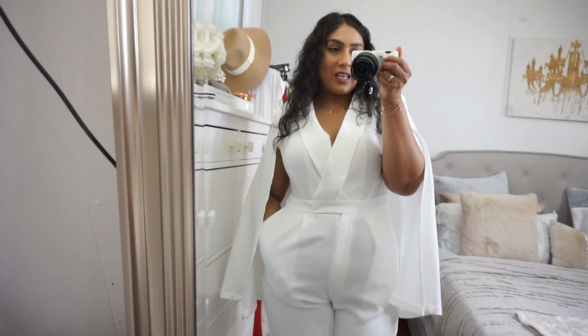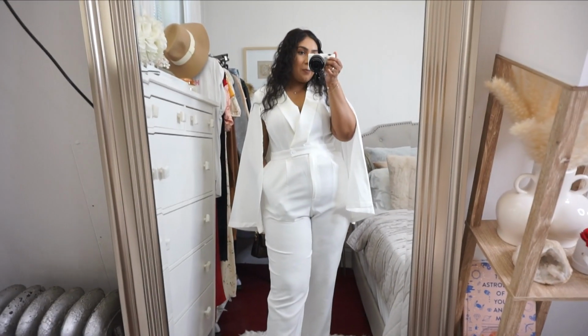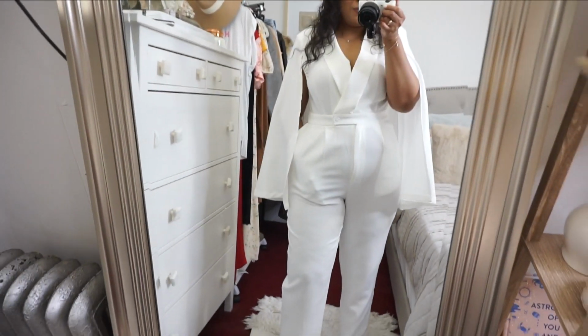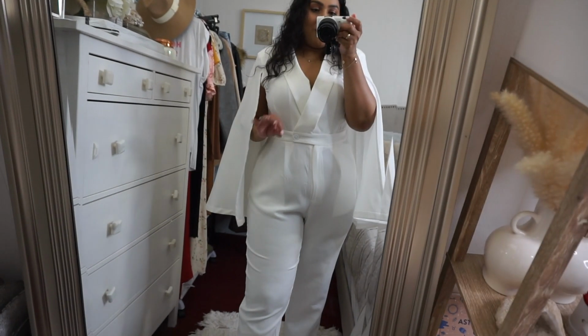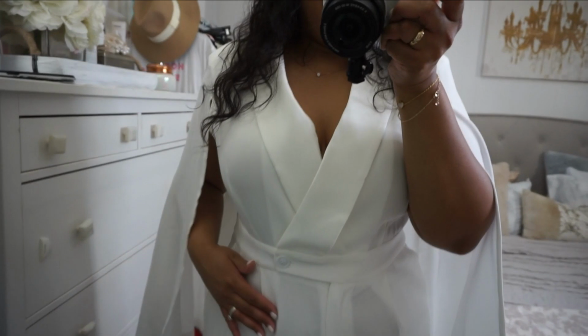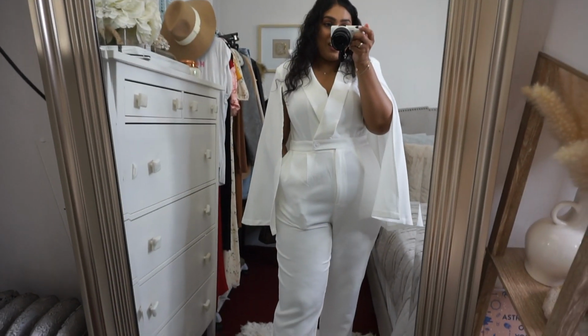This is probably a nice little birthday outfit, or if you're having a company dinner or something like that, this is perfect for that. I love it. The material is pretty nice. It's not super thin. Just wear something nude underneath. Just don't wear any other color because it will show through if you do not wear nude underwear. I love this little pleating detail in the pocket area. Super cute. Highly recommend this one.